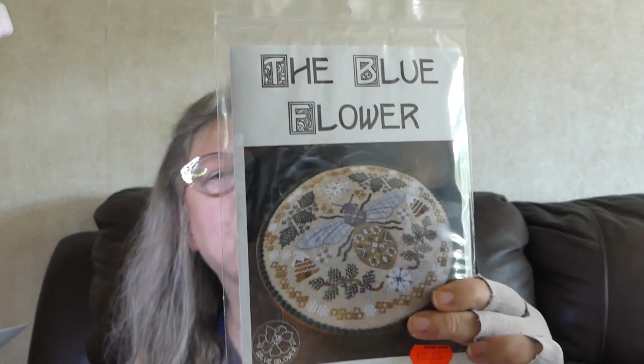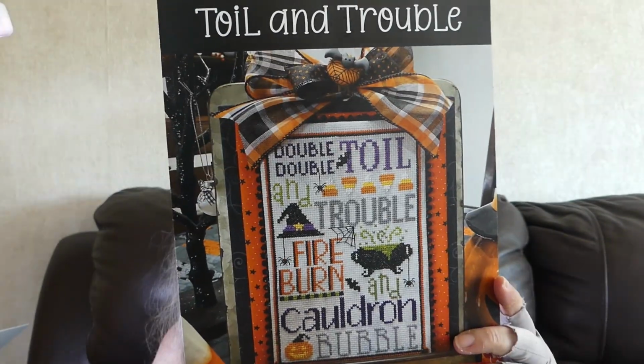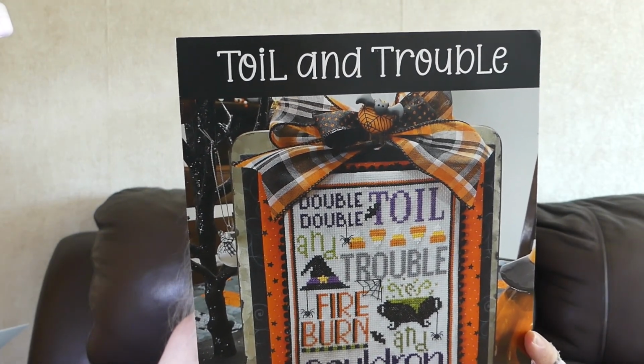That looks absolutely beautiful. And I saw the model stitched on 28 and it was gorgeous. It had a big mirror thing to do it. And then this one I thought would be lovely for Halloween. It's a quote from Shakespeare and it's from Primrose Cottage Stitches: double, double, toil and trouble, fire burn and cauldron bubble. And it's all DMC, designed by Lindsay Waite, and it looks absolutely beautiful.